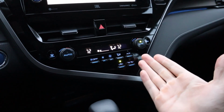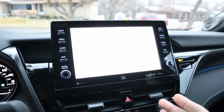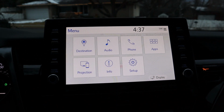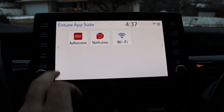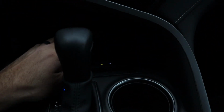And then the climate controls here, that's another thing, very easy to use, and it's got dual zone climate, so that's a big positive. The touchscreen, although it doesn't necessarily look the most modern, it's very easy to use, and response time with the buttons is great. So if I press apps, for example, you guys can see the response time with that. So yeah, I think that they did a good job with all of this in terms of the usability with it and everything. And then wireless phone charger.